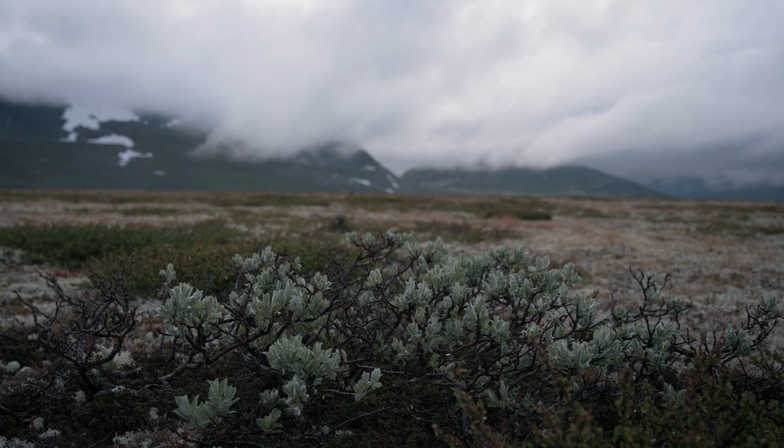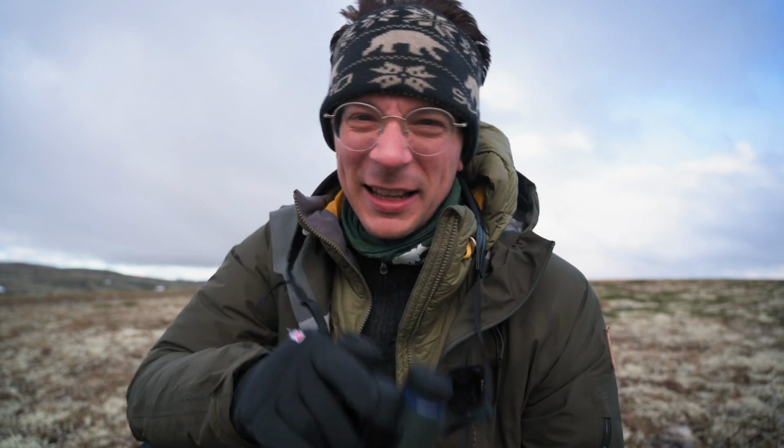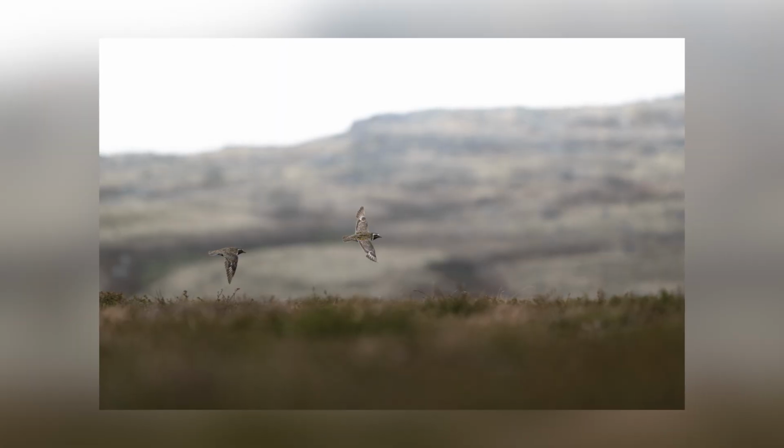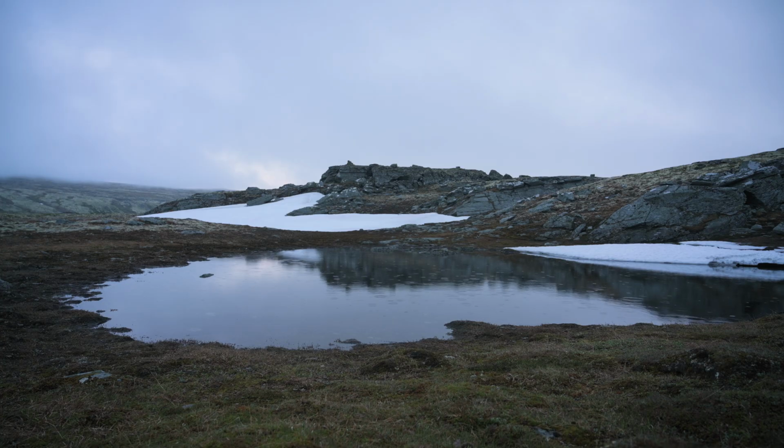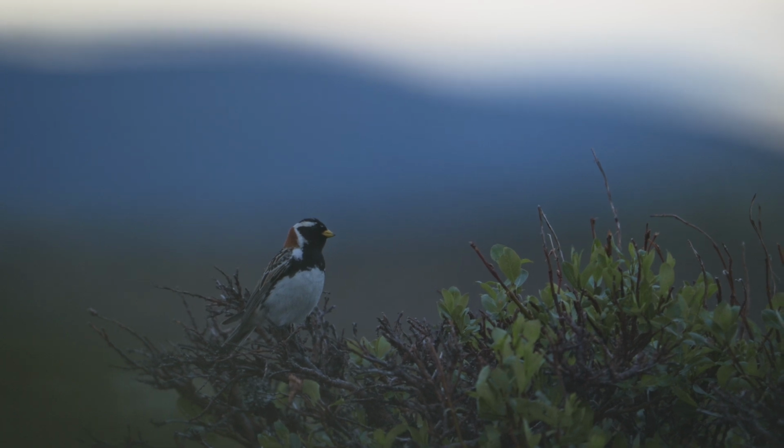I can hear them, as always. There's enough plovers, but it's not so easy to always find them in this big landscape. Wide landscape, maybe is the better word for it. It was very interesting now that the clouds were so low and the fog was moving in.